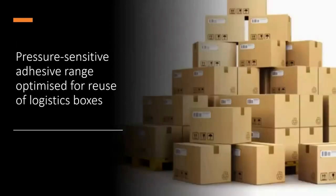German label and labelling machine manufacturer Herma say that they have developed a pressure-sensitive adhesive optimized for the reuse of logistics boxes. Following a study by the University of Graz in 2021, it has been concluded that if the recycling processes are right, logistic cartons and folding boxes can be reused not only 4 to 7 times as previously assumed, but apparently up to 25 occasions as part of this research.